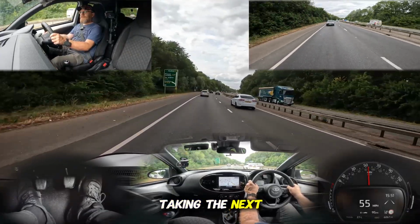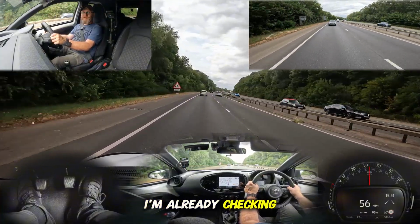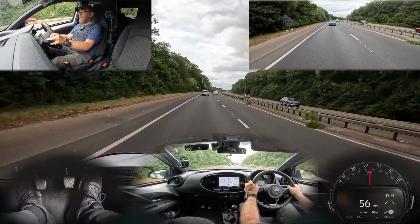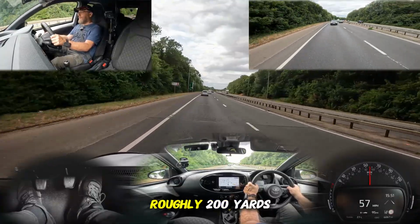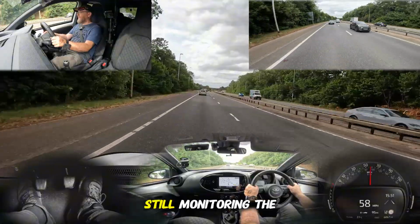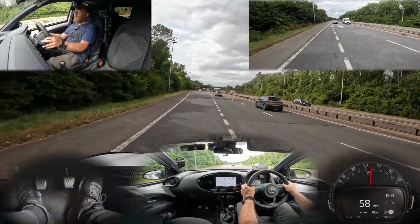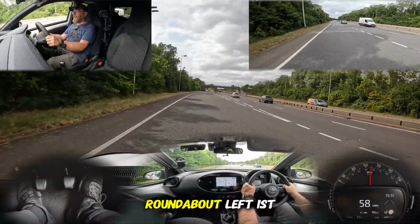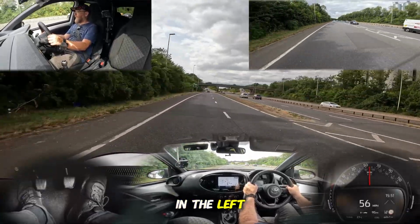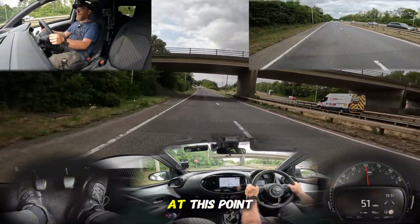And I'll be taking the next exit. I'm already checking center left mirror, signaling left roughly 200 yards away from my exit, still monitoring the traffic behind me. And the next roundabout, left first exit, I'm going to stay in the left lane on approach. That left signal is not necessary at this point.